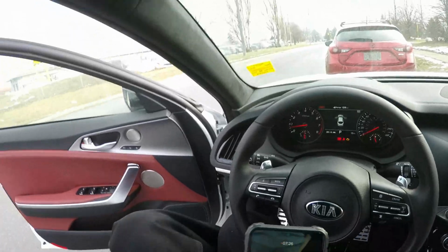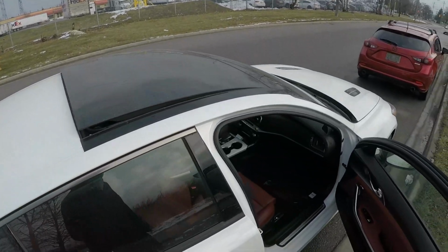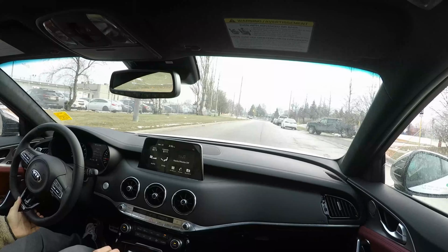Alright. Oh, and another thing, you guys can see the sunroof. Pretty large, half of the roof. No, this is a nice car though. Yeah? For real. It's very smooth, I think.